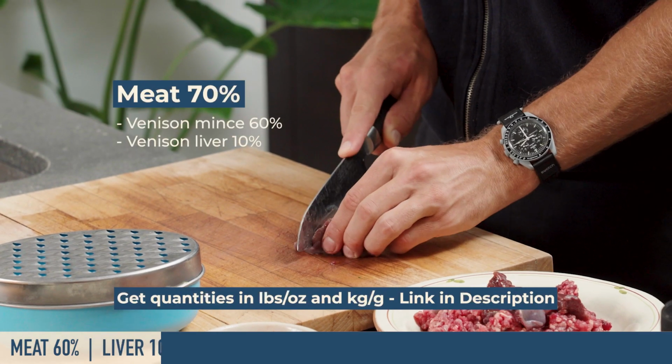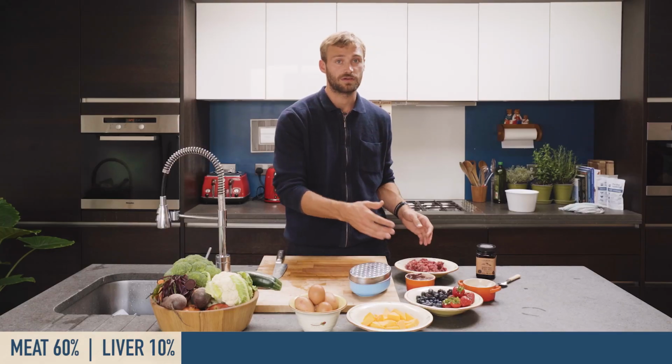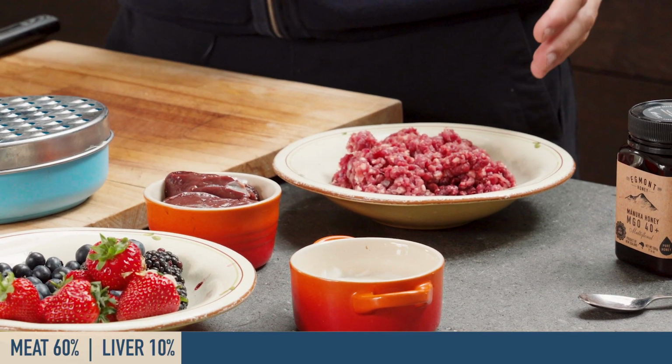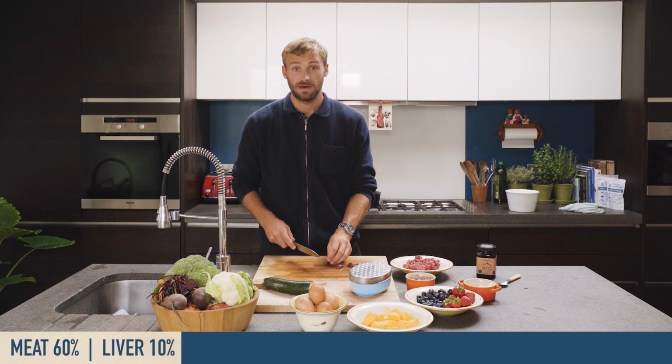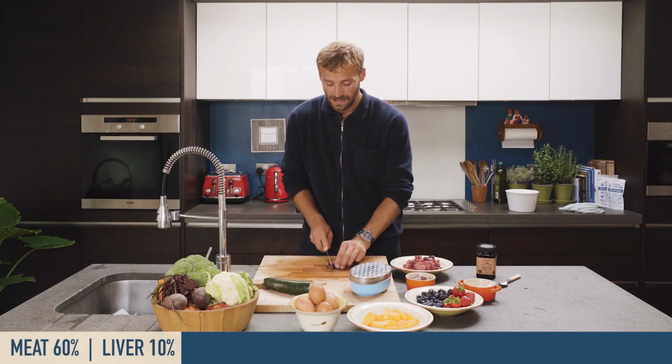I'm also going to use a little bit of venison liver. If you can't access the same organ meat that goes with your novel protein, then don't worry about it for now. Your dog can go on this recipe for no more than 2 months, as long as you're adding ingredients as you go and you're wary that the diet isn't complete.